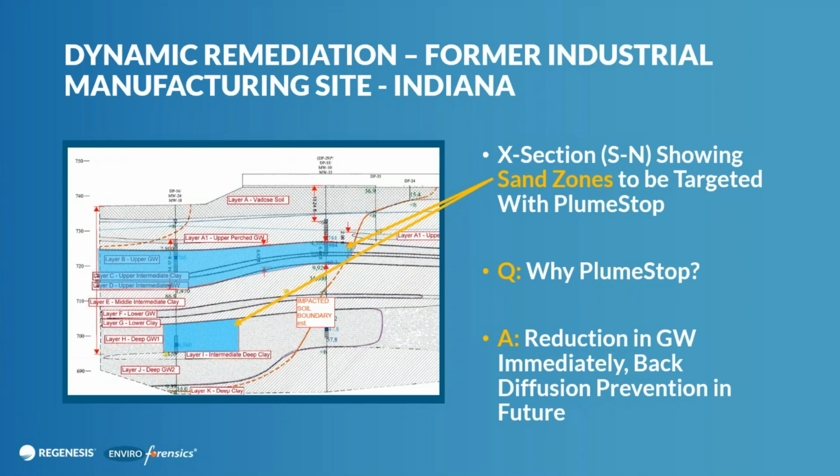So these are the sand zones, and you can see a little bit of clay popping through there on that top one. And for this site, we used PlumeStop, also with some bioremediation agents for remediation of chlorinated solvents, actually HRC and BDI. So why PlumeStop here? PlumeStop was used here because we wanted immediate reduction of contaminants in the groundwater transport pathway. We wanted to get that knocked out. But then we also wanted something that would give us back diffusion prevention in the future.